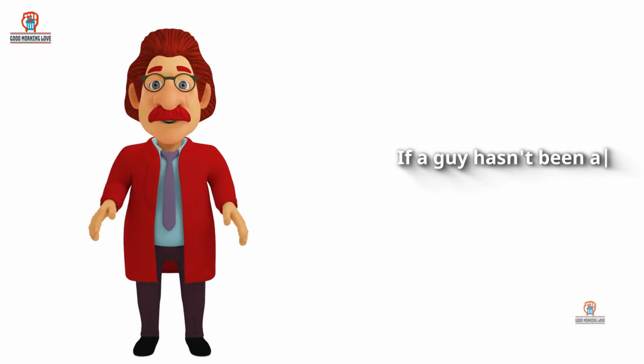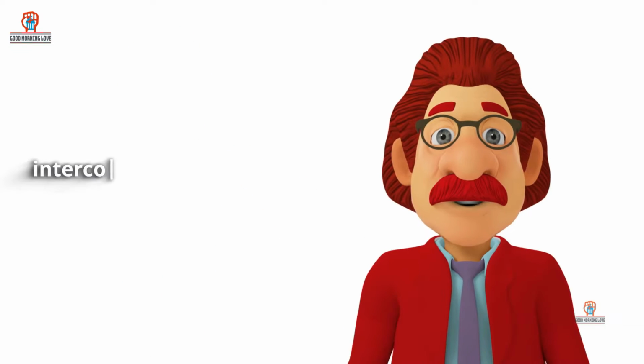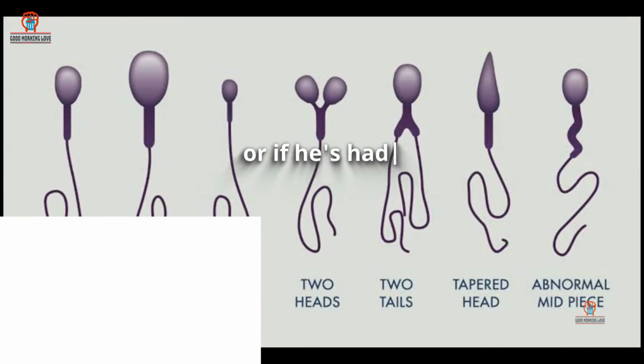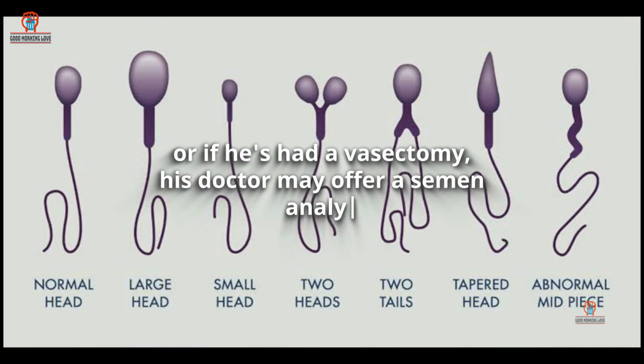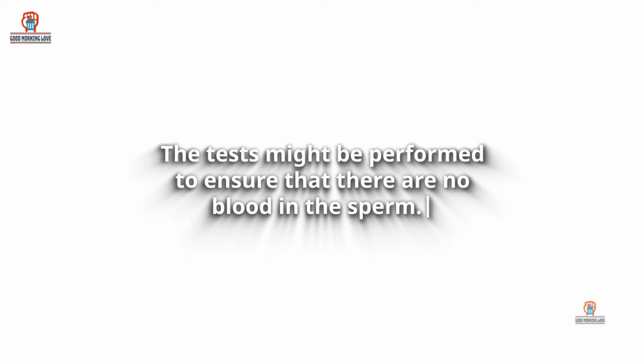If a guy hasn't been able to get a woman pregnant after at least a year of unprotected intercourse, or 6 months if she's over 40, or if he's had a vasectomy, his doctor may offer a semen analysis. The tests might be performed to ensure that there are no sperm in the semen.